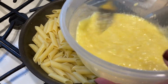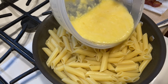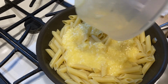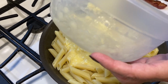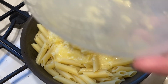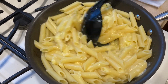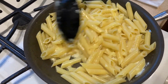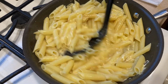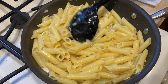So we have our mixture here. And what I'm going to do now is just gently add this. This is on low. You want a nice creamy sauce. Now we're going to mix this together. Oh my goodness. And you can see how everything is just incorporating. I'm going to cook this literally for 1 minute.